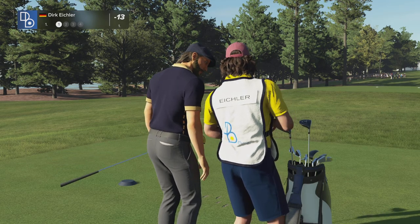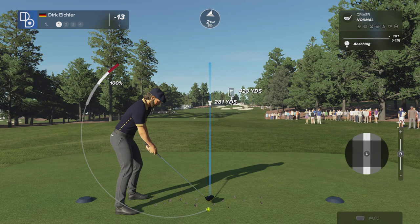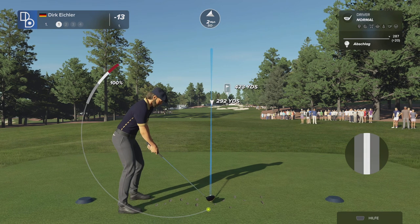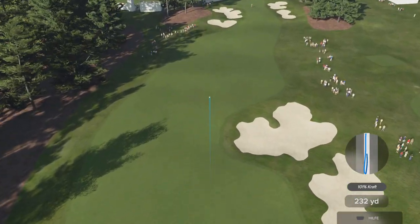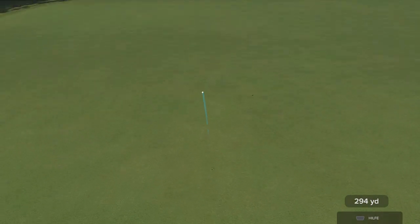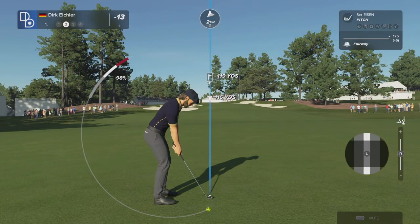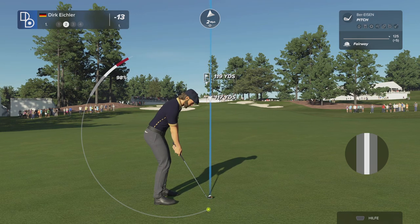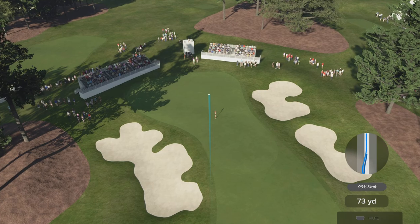This is an exciting one, Rich. Let's get into the action. And let's see what he can do here today. Not bad. Playing this shot from 120 yards. And choosing the 8-iron here. This should play.